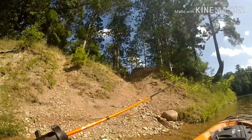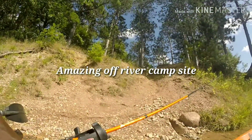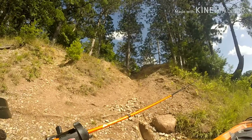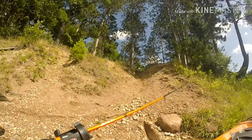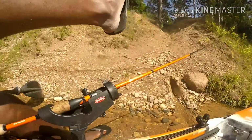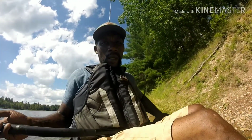All right, guys. So this is like a little pink spot, kind of like a campground. We're going to get out here, have a little chill, get something to eat, stretch out. I am beat. I've been on this river all day, since this morning.